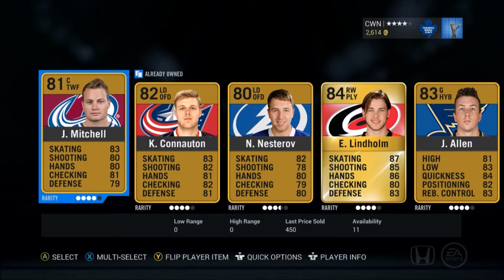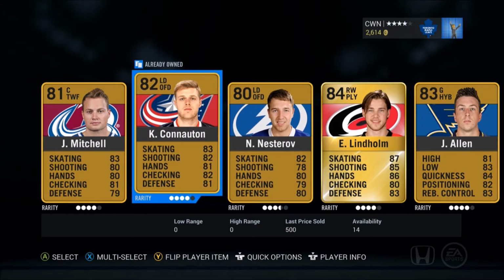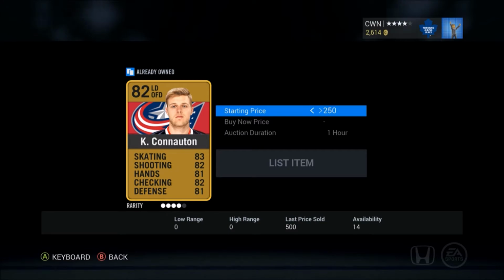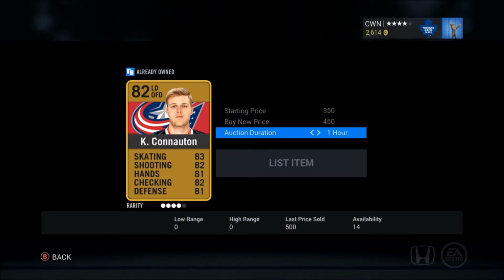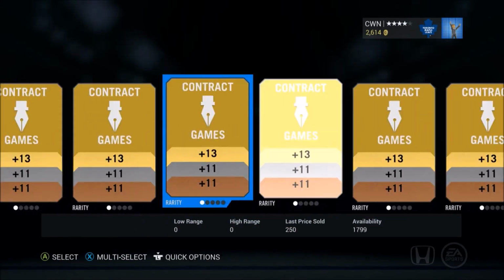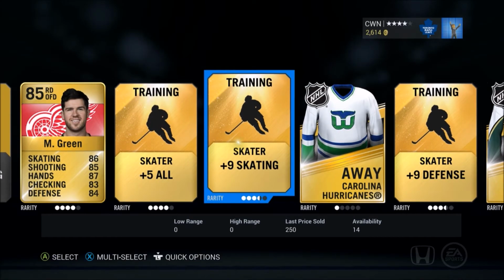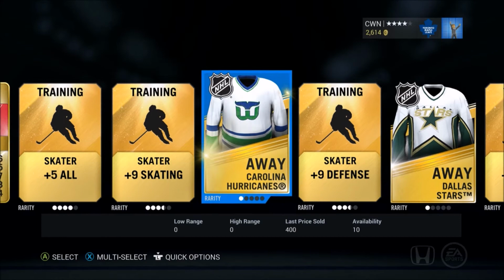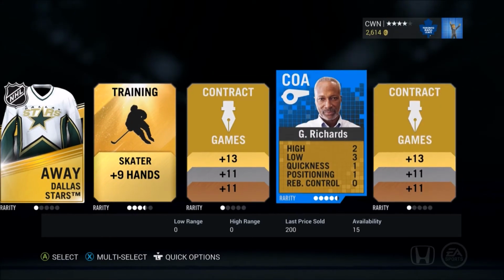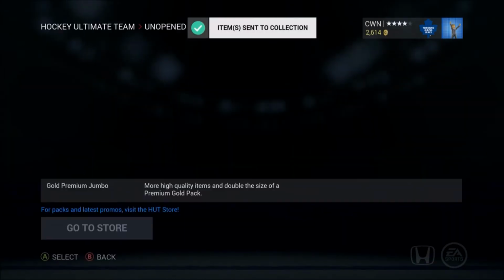Skip animation. John Mitchell. Connaughton. Elias Lindholm. Kevin Connaughton. I always get this guy. Connaughton. I don't know why. Okay. 350. 450. Okay, Nesterov, he's good. Jake Allen, he's not bad. Mike Green, okay. My right D are actually formidably decent now. Plus, I have all-skater. That's always good. Ooh, Carolina Hartford Whalers jersey. Ooh, and a new coach. I don't have him. Oh, he's a goalie coach. Nice. Okay, let's move on to the next one.